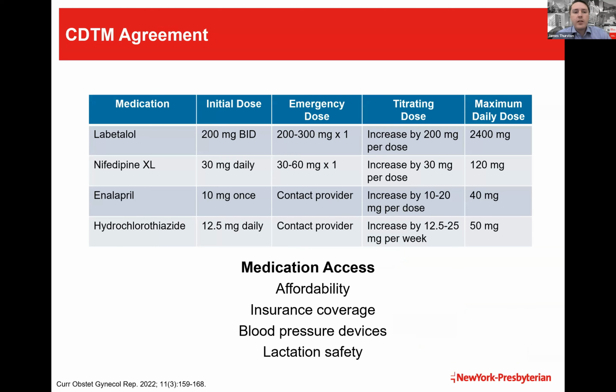This is an example of what's included within our collaborative practice management agreement. So a number of different medications that are common within pregnancy and the postpartum period, and suggested titration protocols. By having the CDTM agreement in place, we're increasing medication access. We're assisting at the pharmacy level, so assisting with affordability and insurance coverage.